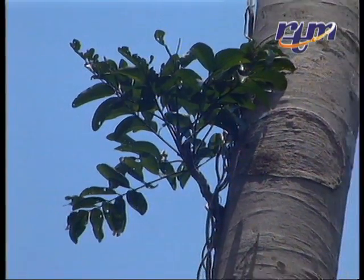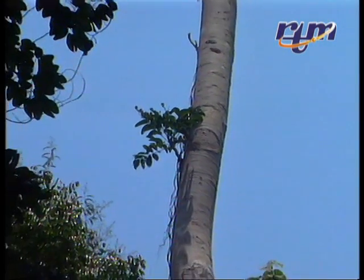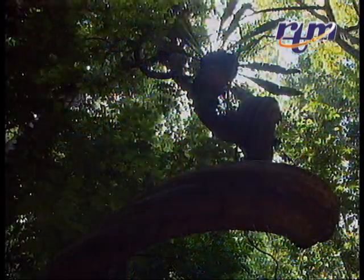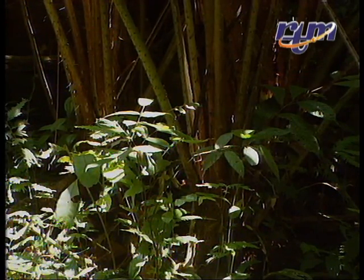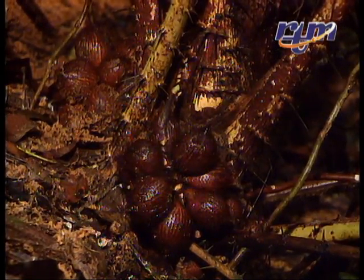The park is 4,343 kilometers of virgin jungle with an undisturbed variety of plant communities. The salak tree is a spiky palm tree that grows low on the ground. Its fruits are eaten by man and animals alike.